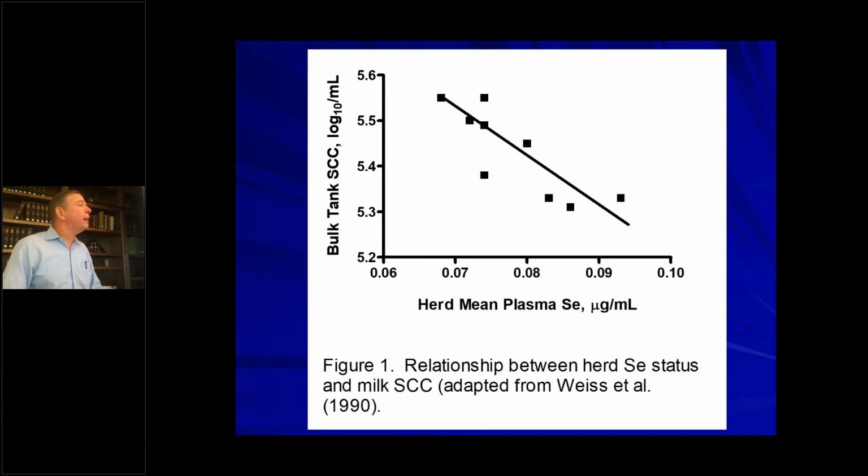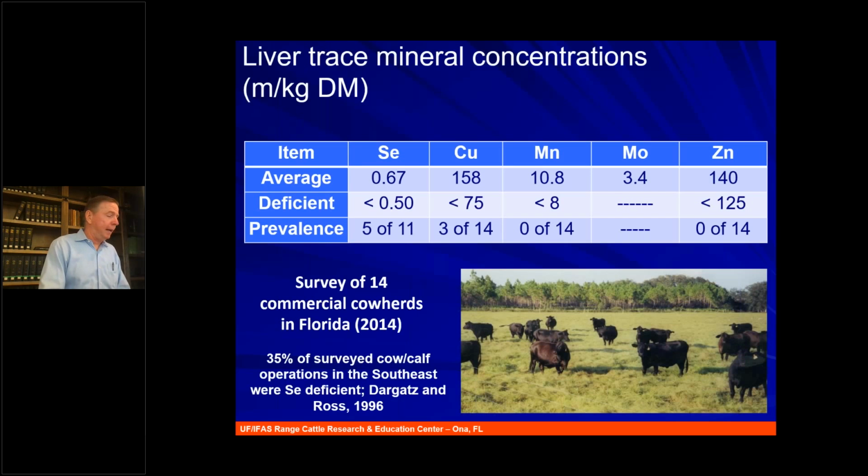Here's some data. This is actually dairy data, but it helps to re-emphasize the importance in immunity. And what Bill did here, he's a professor at Ohio State, he went around and he sampled the blood selenium status of dairy herds, and then just simply correlated that to the somatic cell count of the bulk milk tank. And what he could find is that there was a real strong negative correlation between somatic cell counts and selenium status. As herd selenium status went up, average bulk somatic cell counts went down, showing another relationship between selenium and immunity.